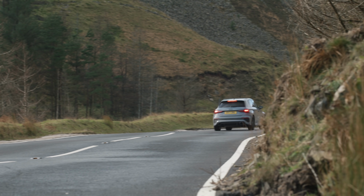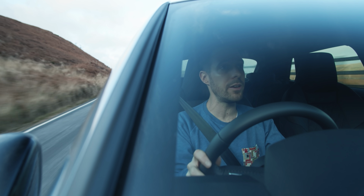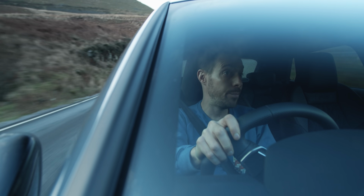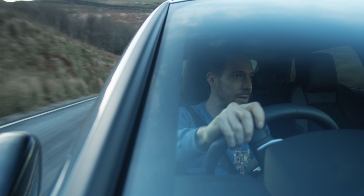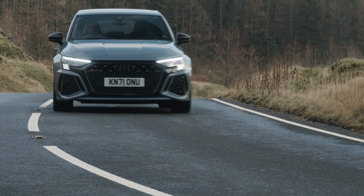This car has got several £1,000s worth of carbon ceramic brakes. I don't know who's speccing carbon ceramics on their RS3, but you can have them if you like. They're strong and they haven't got anywhere close to fading on this mountain road.